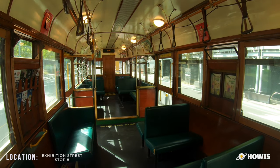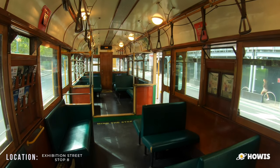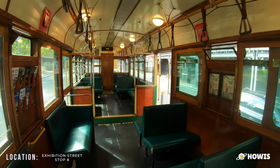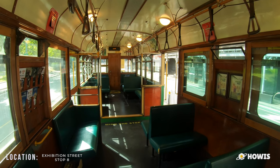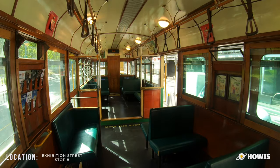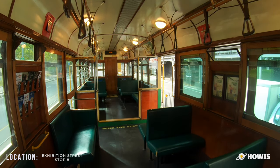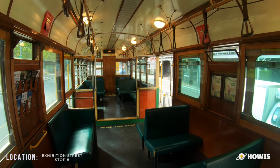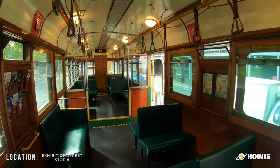Including your entire city circle tram journey. If you're planning to travel anywhere outside the free tram zone to places like St Kilda, Melbourne Zoo, or Chapel Street, you'll still need to have a valid Myki. You can purchase a Myki from major hotels and backpackers, major train stations, and many retailers such as 7-Eleven. For more information, ask at your hotel or grab a Myki brochure on board.